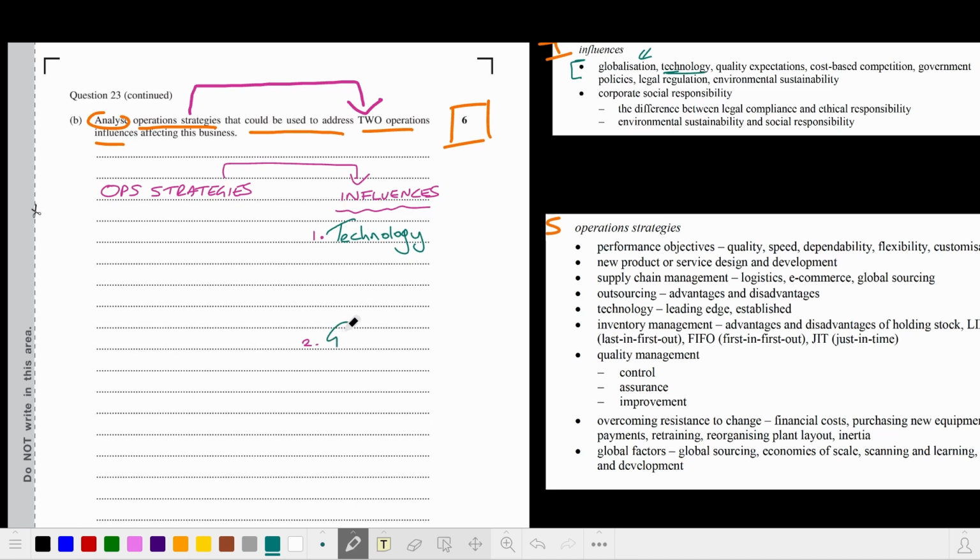and that there are some strategies that could be quite relevant to talk about. I think there is also a discussion about quality expectations that you could use, because we know that the store layout is out of date and not what people are looking for. So that would be an option as well. I'm just not sure about cost-based competition in terms of influences, because I haven't seen anything in the case study itself where it's like cost is the issue. I know that competition is an issue, but not cost-based, no government, legal, environmental sustainability, not really.